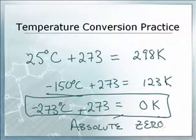By the way, there's a test question on your exam. What is the temperature in Kelvin at absolute zero? 0 Kelvin. If you get something to 0 Kelvin, what's going to happen? It stops molecular motion.